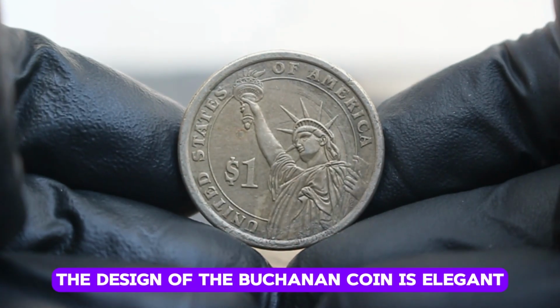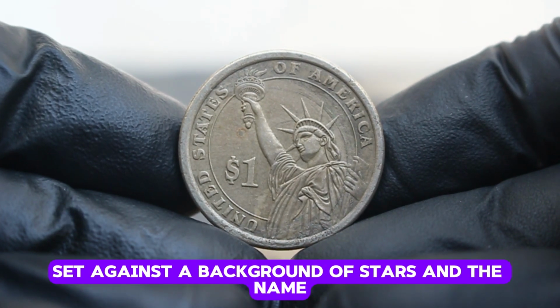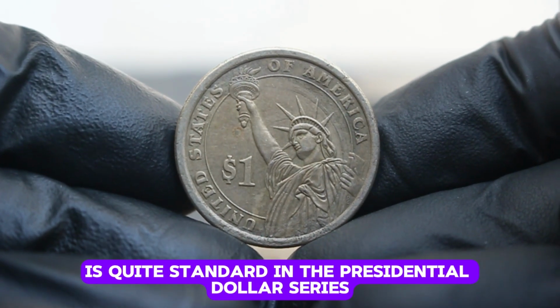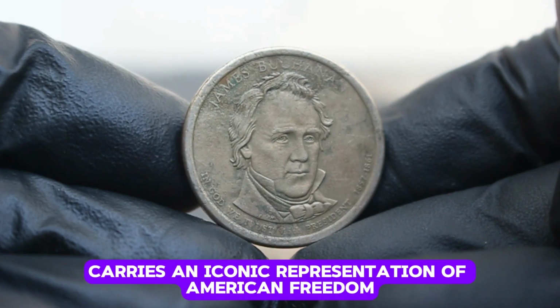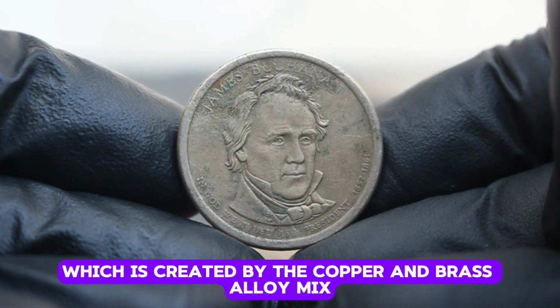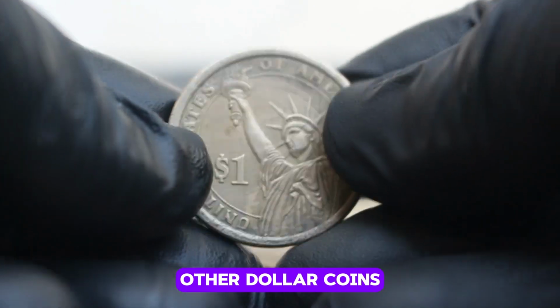The design of the Buchanan coin is elegant, with his portrait in profile set against a background of stars, and the name James Buchanan. The reverse side, showing the Statue of Liberty, is quite standard in the presidential dollar series, yet still carries an iconic representation of American freedom. The gold color of the coin, which is created by the copper and brass alloy mix, gives it a striking appearance that stands out from other dollar coins.